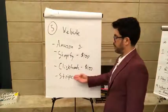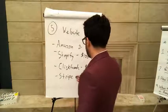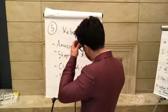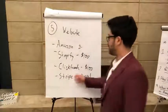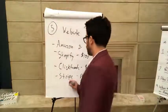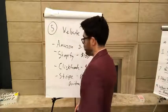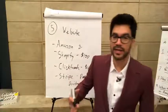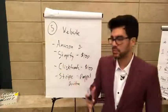A lot of you can get on Stripe. You can also use PayPal. I don't love PayPal. PayPal is kind of a pain in the butt sometimes. But for some of you, that's an option. There's another company called Braintree. I think they're actually owned by PayPal now. Then you can do a direct merchant account. There's lots of options, I'm just keeping it as simple as possible for you guys.